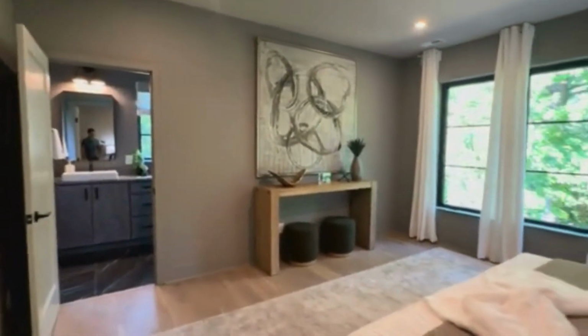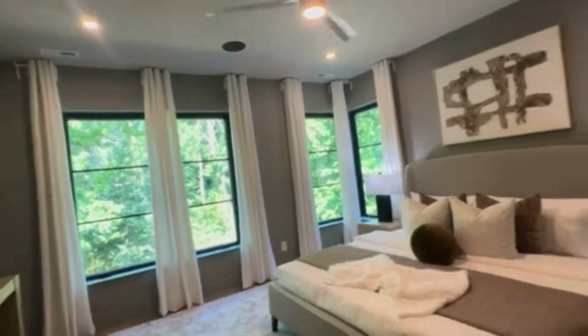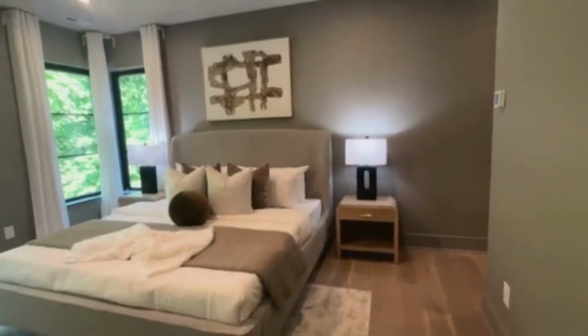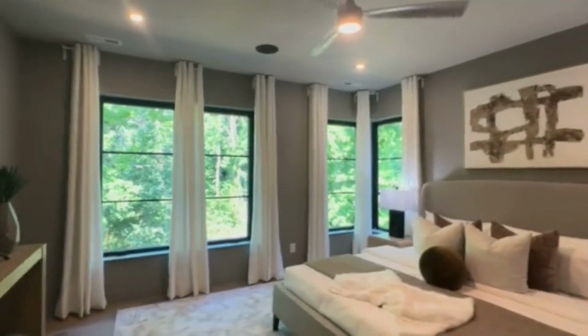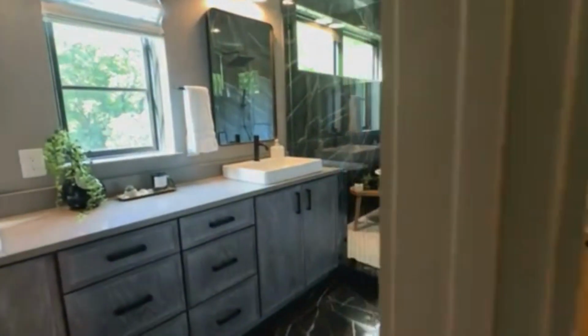Now I will point out this room is not as big as I've seen it in other houses, but to be honest, I get a little annoyed when I go in some of these houses and the bedrooms for the primary suite is like 2,000 square feet between the bedroom and the bathroom.